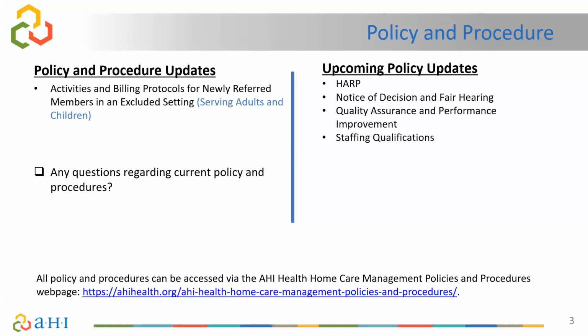So if you have someone who enters, let's say, the hospital on the 10th of the month, you can bill for that month, let's say August, they enter on August 10th. It's now August 31st and they're still in the hospital. So now you've billed for August because you can bill the month that they go in. Now we're going into September.